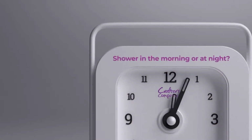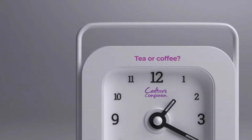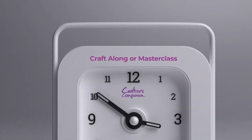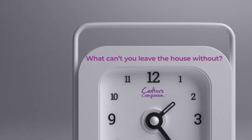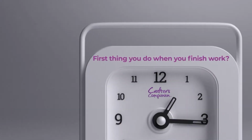Oh, a night out. Oh, none. I only drink water. Oh, well, I'm cutting out sugar, so it's got to be savoury. Masterclass. Oh, I can't leave the house without my lipstick. Oh, I love a baked potato. I relax, so I literally drive home normally and then I relax.